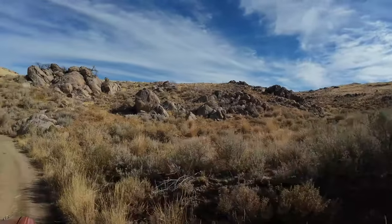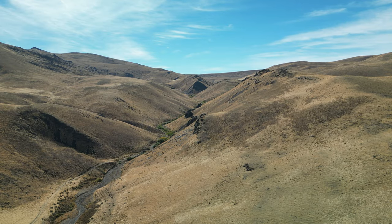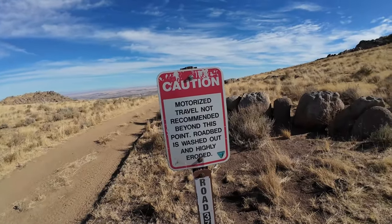Previously, in part one of our thrilling off-road adventure, we explored the breathtaking Wilson Creek Trail, located in the beautiful Owyhee Mountains of Southern Idaho. Stay tuned, as our off-road adventure encounters a wild twist in the trail conditions.